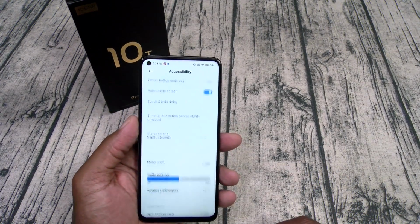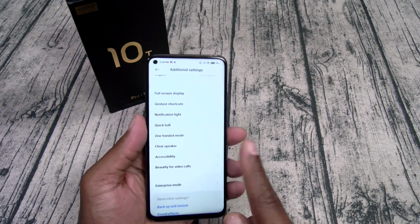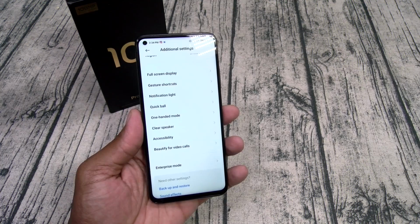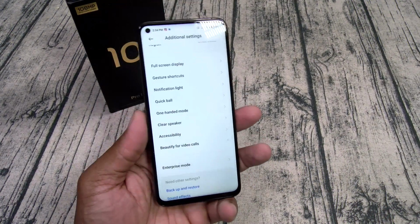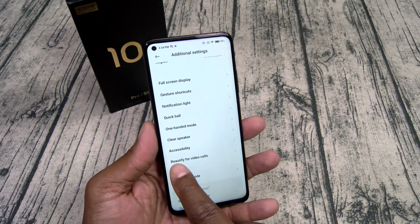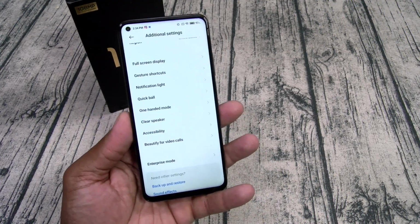Accessibility. If you're hearing or visually impaired, all your accessibility features on deck. You got beauty for video calls. So if you Skype somebody and you got a big zit on your face, or you're just looking mad old and beat down, put on beauty for video calls. It'll make your skin look nice and smooth. You look about 5 years younger.